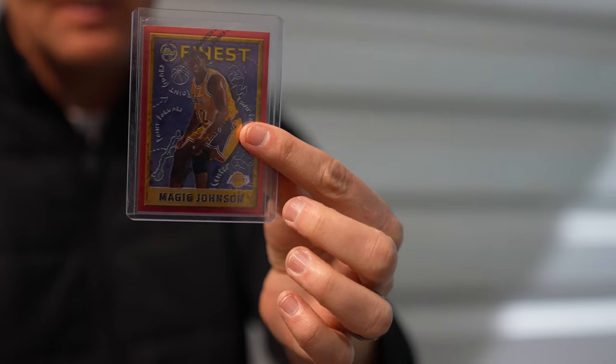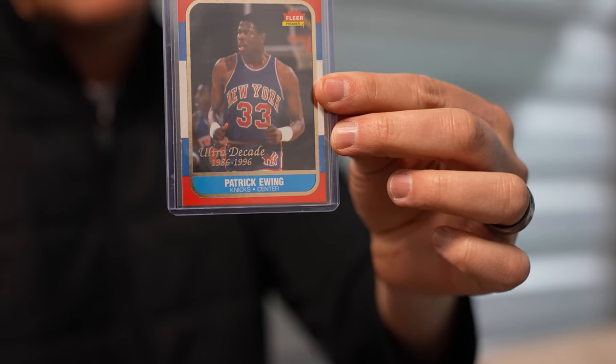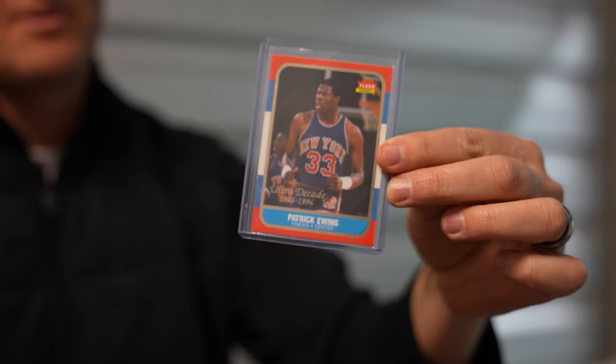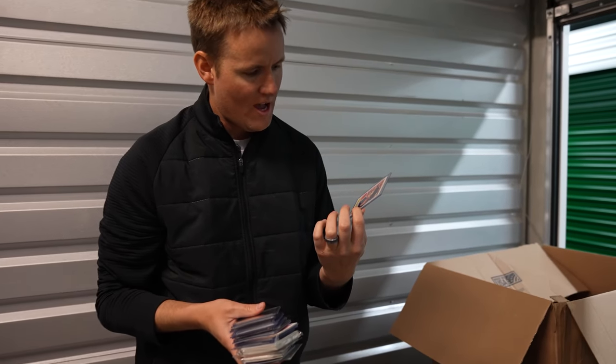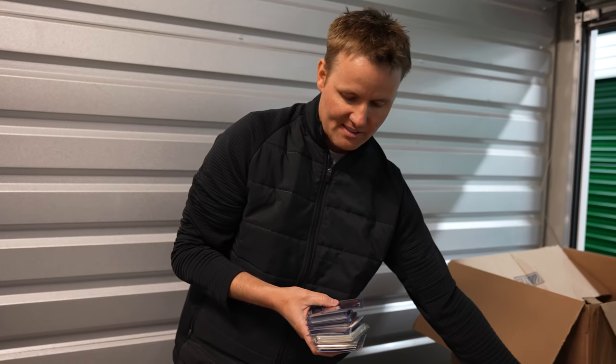Tracy McGrady. There's a Magic Johnson, I don't know. Magic and Larry Bird on there. This looks like the 86 that is super valuable, but these were like remakes of the old ones, and so unfortunately it's not like crazy, crazy valuable. Oh, hey! Utah Jazz, Pete Maravich, one of the greatest to ever play basketball. Yes, this is what we want to see. We want to see the greats. I want LeBron, I want MJ, and I want Kobe. Those are the three that I would love to have.